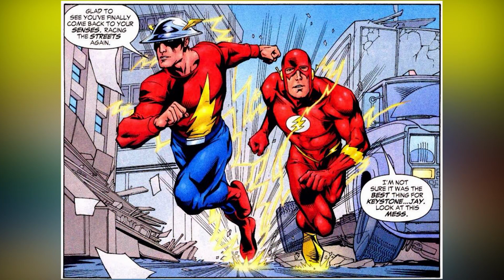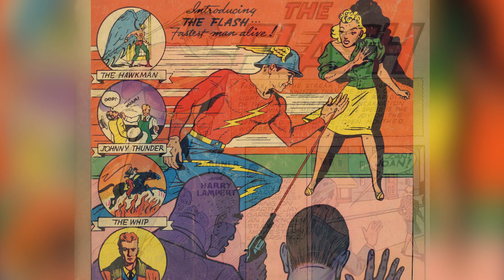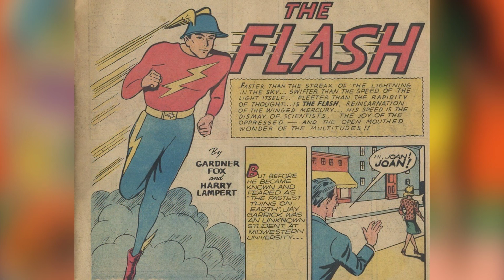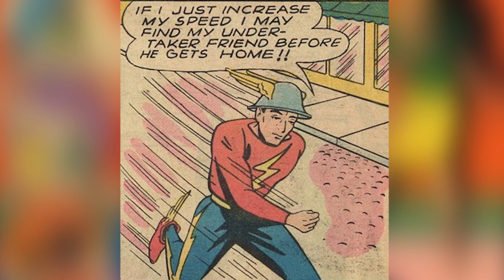Though I like Barry Allen's iteration of the Flash costume, and it's certainly closer to what most people think of today, at its core, the idea of the Flash costume is still well represented with the earliest existing design of Jay Garrick. Created by Gardner Fox and Harry Lampert in 1940, much of what makes the Flash great was present in the first designs of this character. Not only does it feature the iconic red coloring and lightning bolts, but it also has the added detail of the fact that Jay wears his father's World War I helmet as part of this costume.